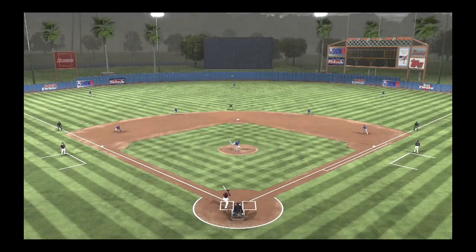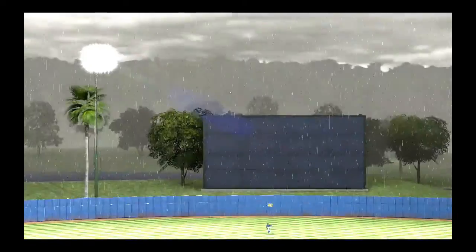Well, you just don't see that too often. Back-to-back dingers on back-to-back pitches. I mean, that's kind of a definition of instant offense, if you ask me.